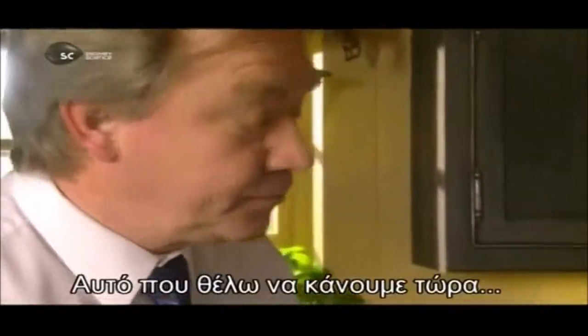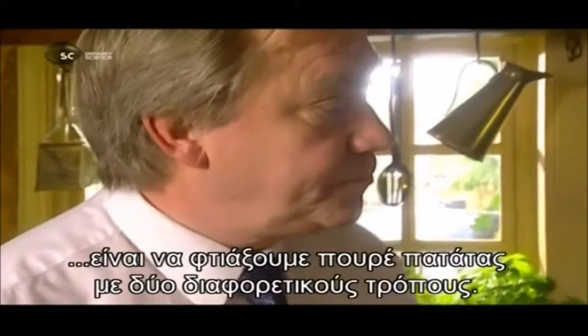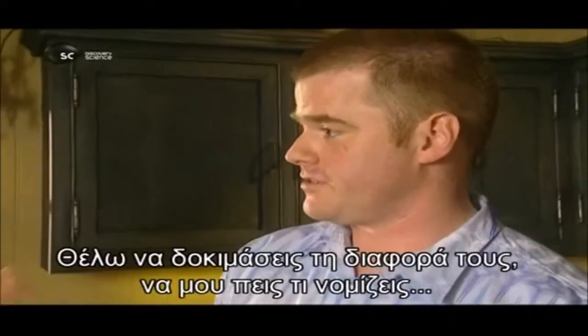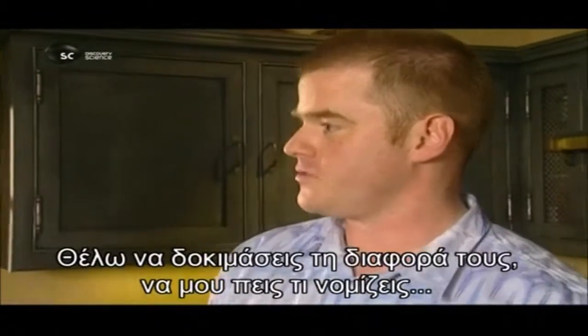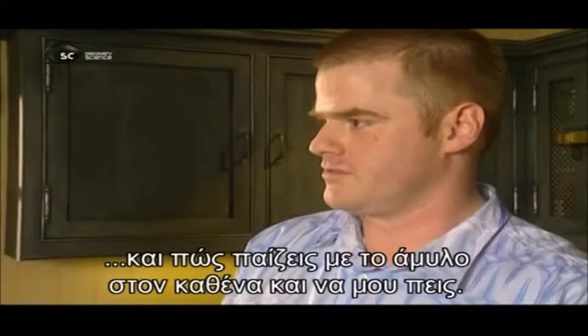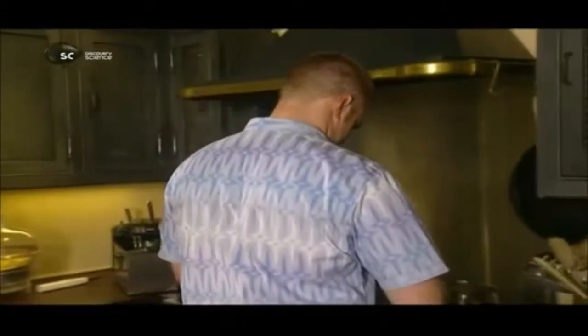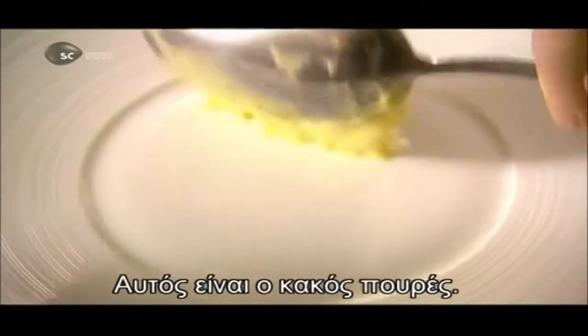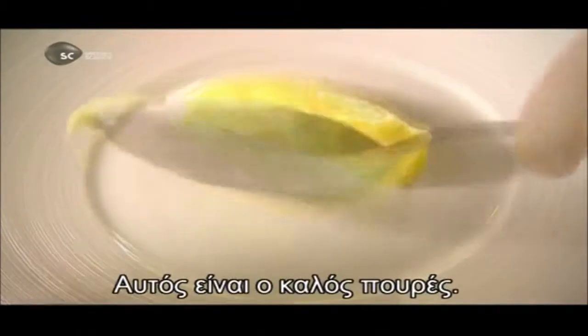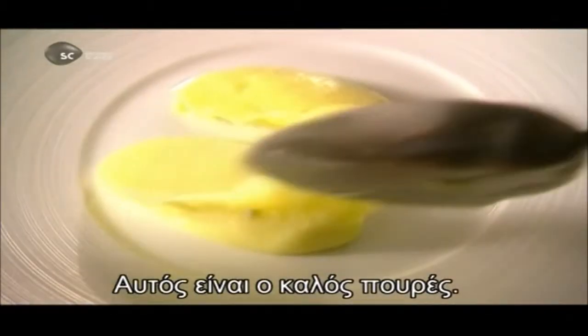What I want to do now for you is I'd like to cook some mashed potato two different ways. I'd like you to taste the difference between the two, see what you think. Hopefully play around with some of the starch in each one, and, well, you tell me. OK. So here's the bad mash. And here's the good mash.